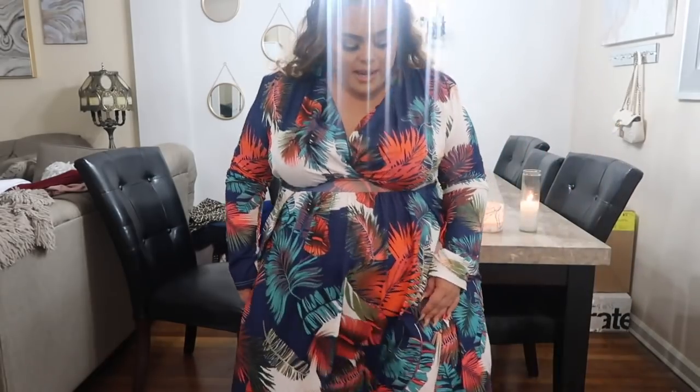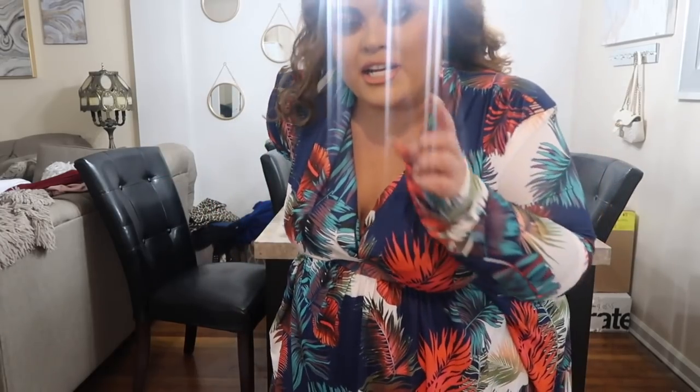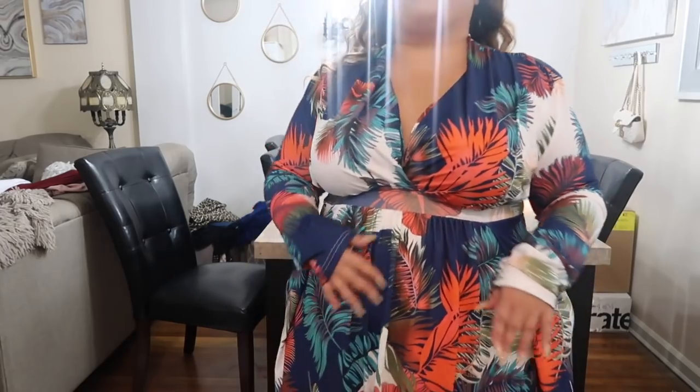And yeah, it is a maxi, so for me, it does drape on the floor quite a bit. So if you are taller, I'm only 5 and a couple, but if you're taller, like average size or taller, it's gonna fit you perfectly. For me, it is a little bit on the long side. So yeah, really cute and super comfortable. It is very stretchy as well.